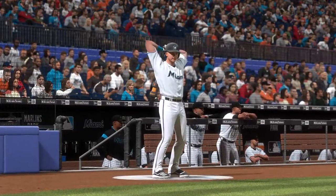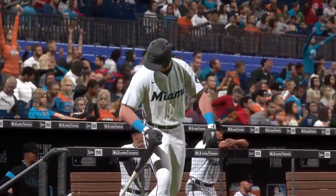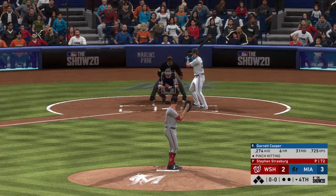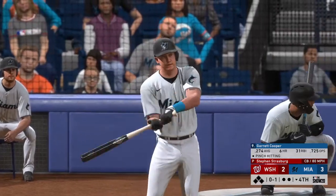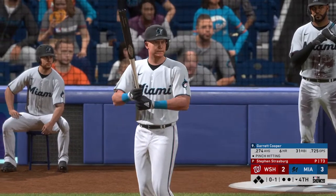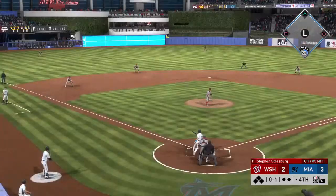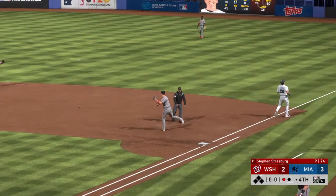Garrett Cooper will get the call here as he'll hit for the pitcher. Number 26, Garrett Cooper. And a called strike down in the zone, 0-1. He'll start this one at .274, 6 home runs and 31 RBIs. And the pitch. Hit to short. Turner has it. Throw on to first in time, 1 away.